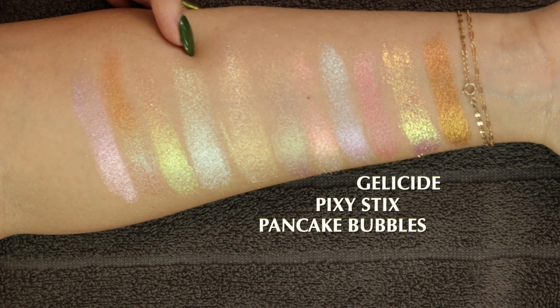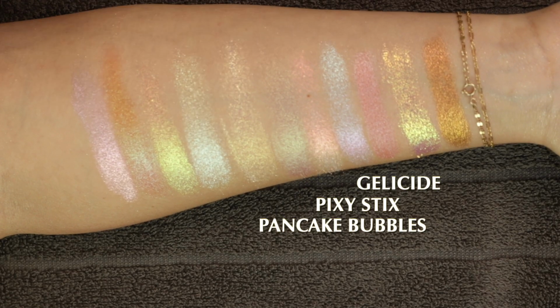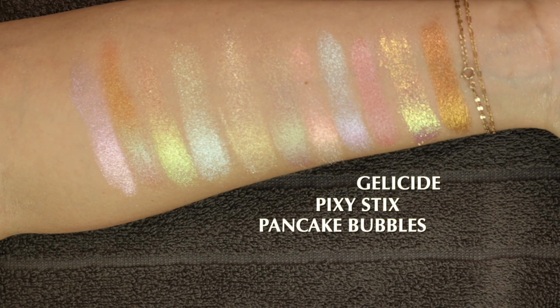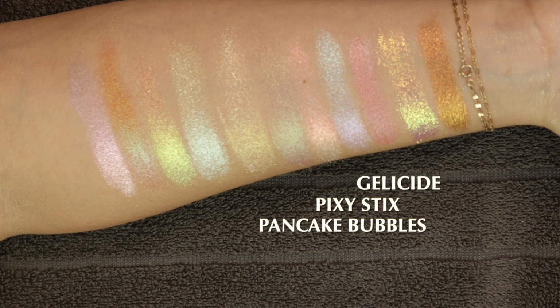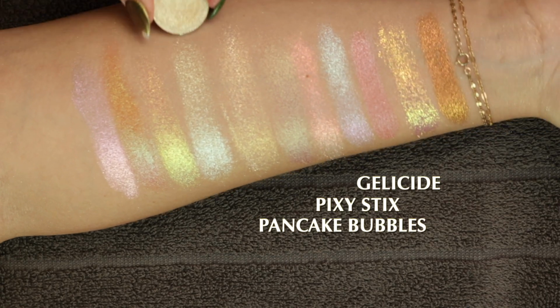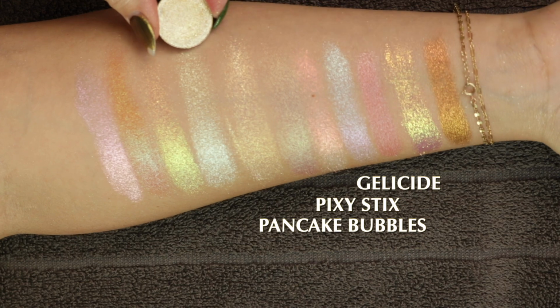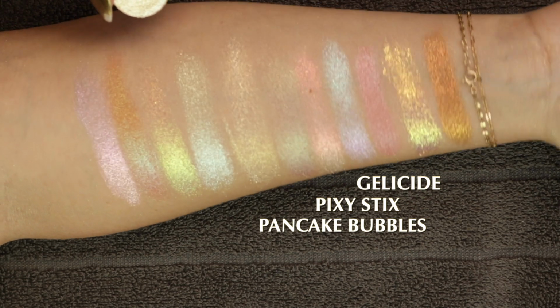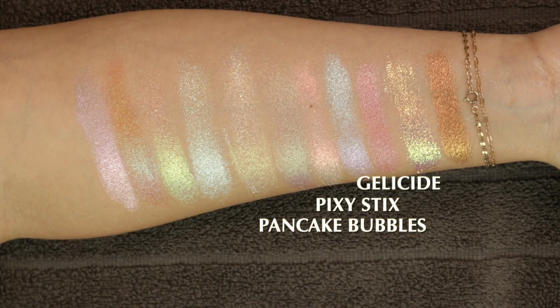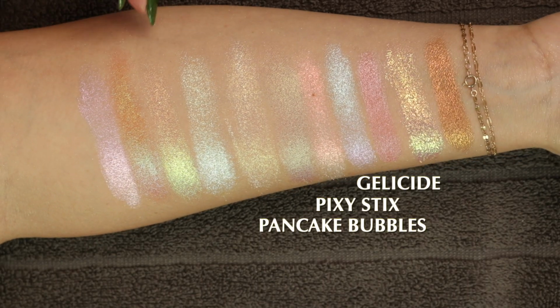The funny thing is, in the pan it looks warmer to me, but when you put it on the eye, you get that really light, cool tone shift. So I think it's going to be like a buttery yellow, but because it has that cool tone shift, you get almost like an icy tone that has warm undertones. What does that mean? I don't know, but we're going to roll with it.